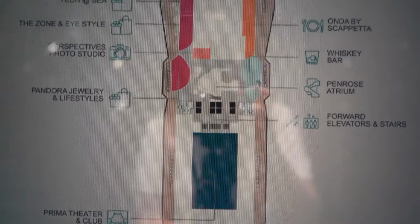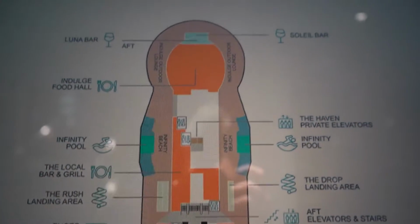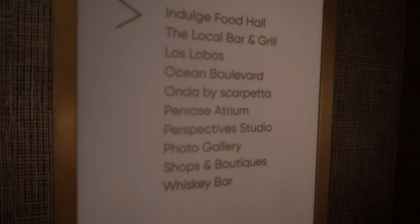Okay, so now I'm at the front of the ship again by the theater. So I'm gonna walk up the stairs. So we're gonna start the deck 8 tour from the front. So we started the 6 and the 8 from the front. We started 7 from the aft. So let's check out what's on deck 8. All right, so again, deck 8, very front is going to be your theater. Now we need to check out everything else.